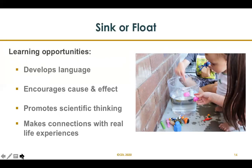And learning opportunities. It develops language. It encourages cause and effect, also trial and error. Promotes their scientific thinking. Makes connections with the real world. And you can also extend this activity for preschoolers by giving children drinking straws to blow the objects around. Teaches children about kinetic energy, as the air they blow through the straw propels the floating items forward.